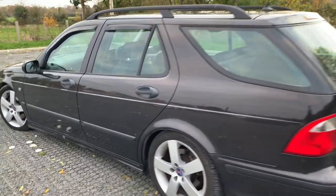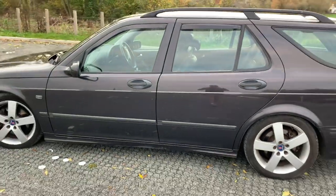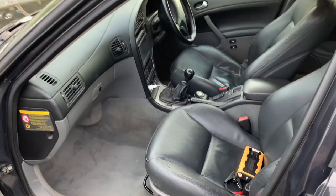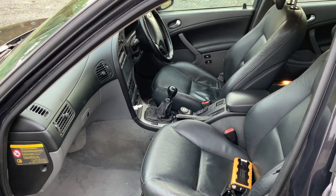Right, let's have a look inside. Oh, there's a scratch there. There's a scratch there, but I think you'd get that out if you tried. There we go, found one scratch. Oh, I'll give myself a pat on the back for finding an external flaw with my Saab. Right, inside, jump pack because it needs a battery. I will put a battery on this for the new owner.